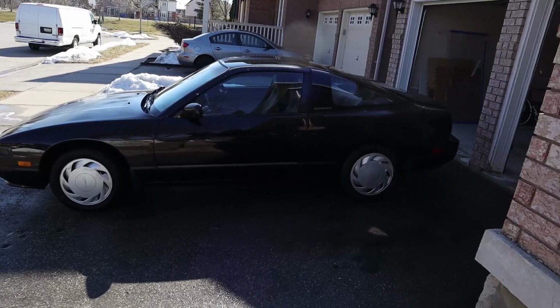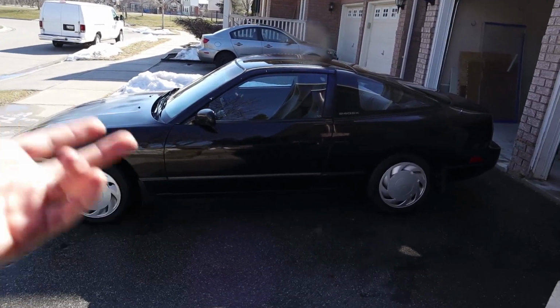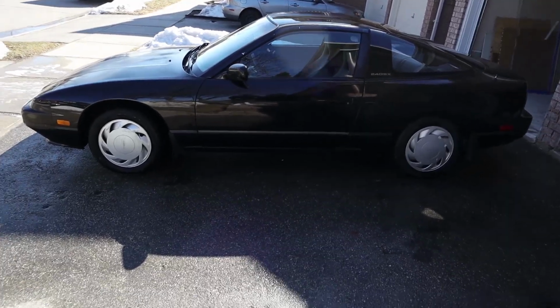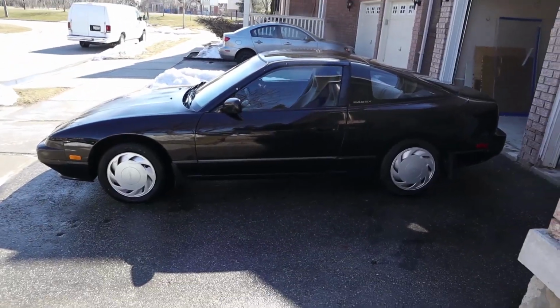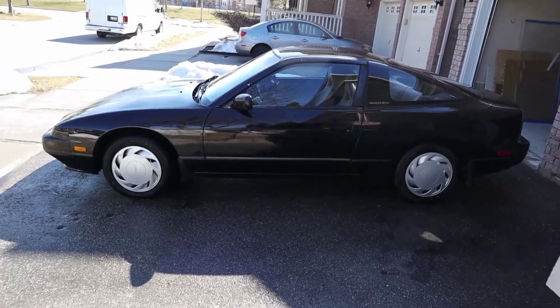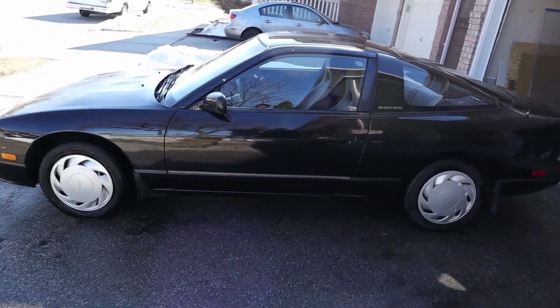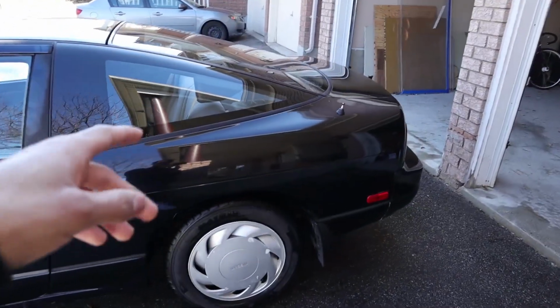Alright, so this, like I said, is my 1990 Nissan 240SX. It's pretty damn perfect. It's also not perfect at the same time, but it is bone stock and the rust is very little, especially up here in Ontario. That goes a long way because all the cars up here are normally rust buckets. But yeah, it's got 62,000 original miles.